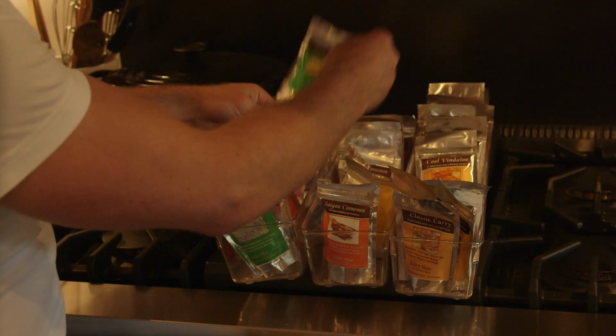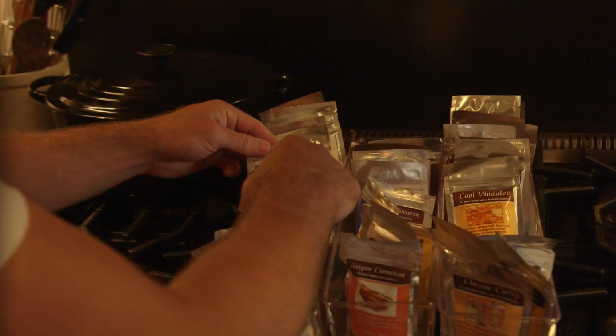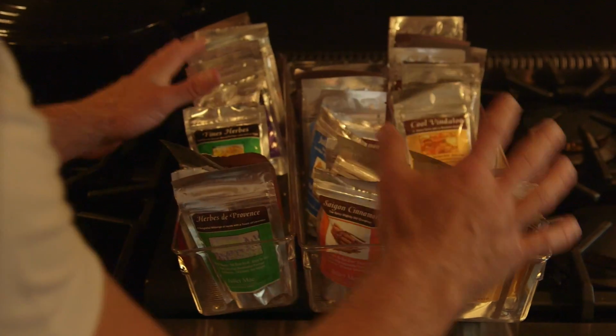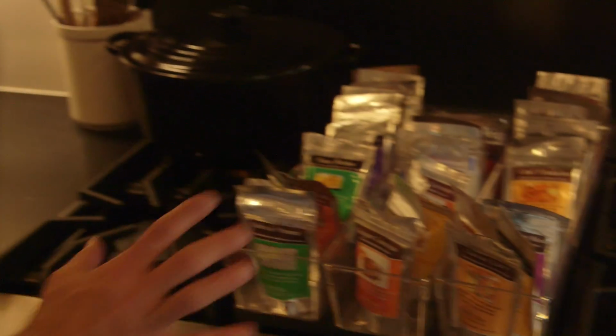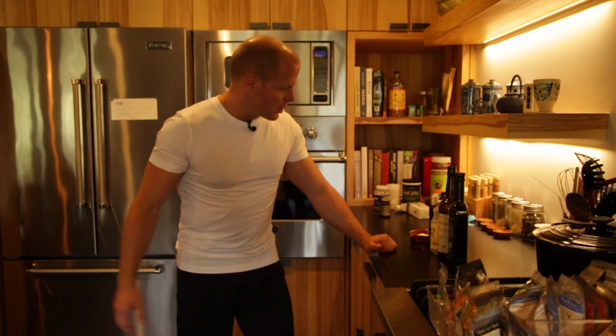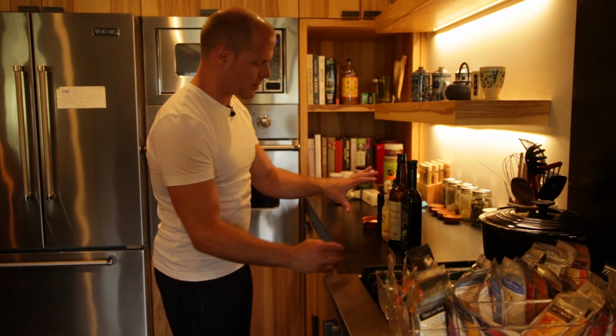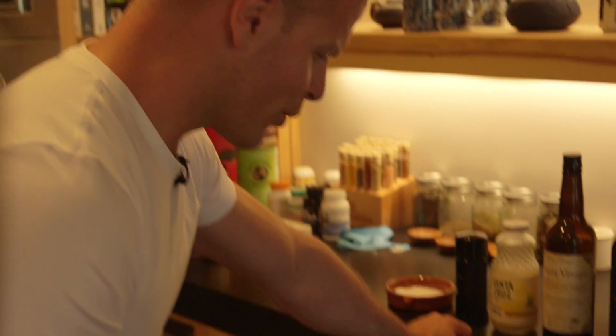Ras El Hanout, Za'atar, Italian herb mix, English mixed spice, Chinese 5-spice blend. Some of these I had made specifically for experimentation for the 4-Hour Chef. But when I'm cooking at home, there are just a handful of things I use all the time. So first and foremost, we have the basics. I'm going to come back to the basics. These are what I use most often.